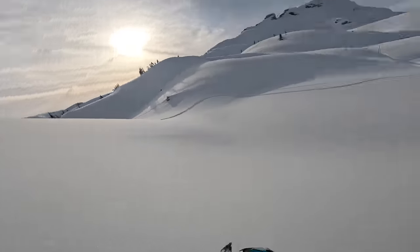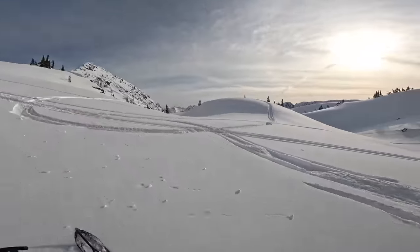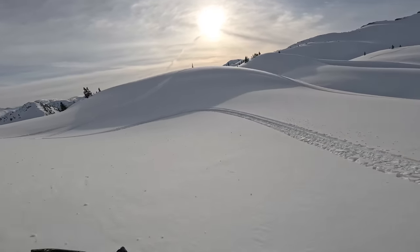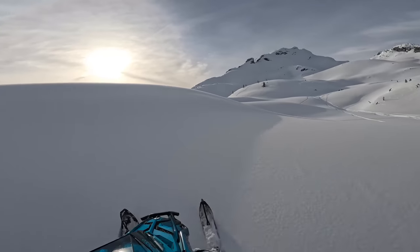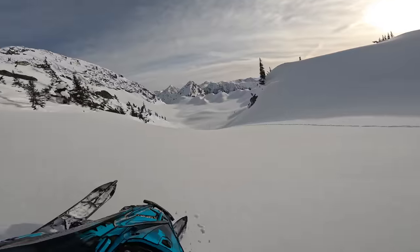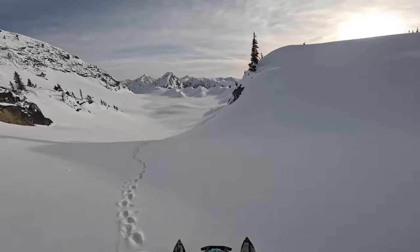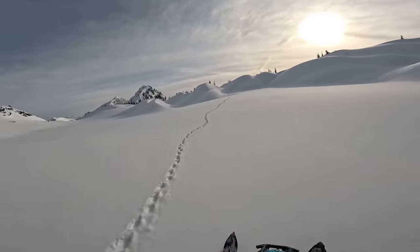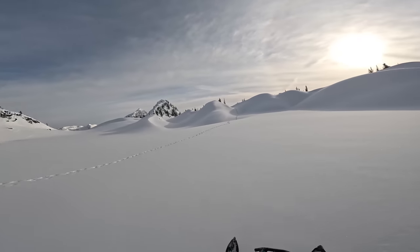There's a nice little jump. I gotta burn some fuel though. I think I actually have more than I think. What a cool zone. Some wildlife tracks.